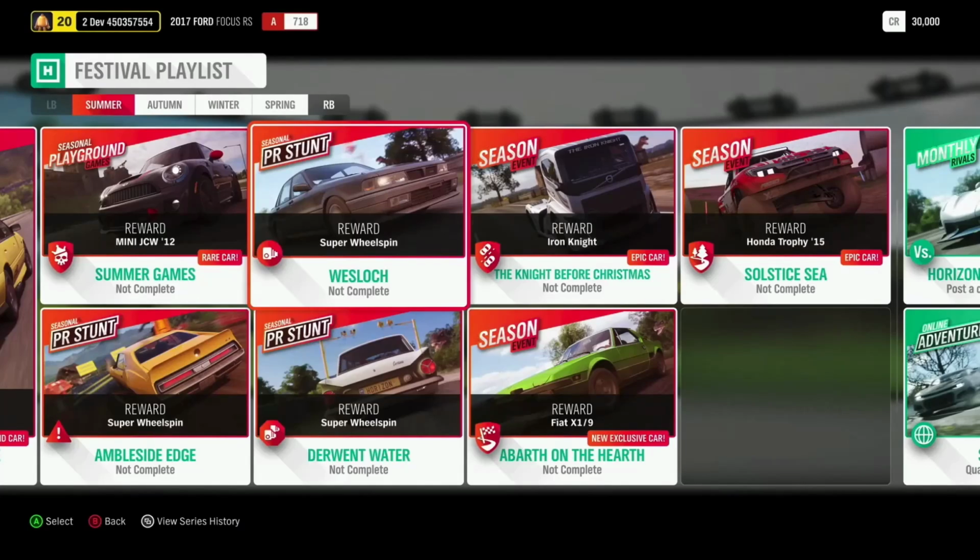But going to our first new exclusive car, it is the Fiat X109. We'll be talking about that later in the stream, but you can win that by completing the Abarth on the Half Seasonal Championship in summer.